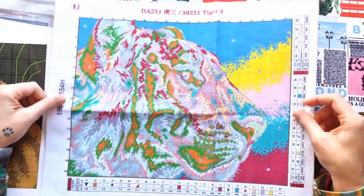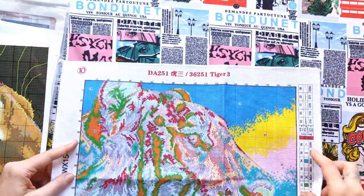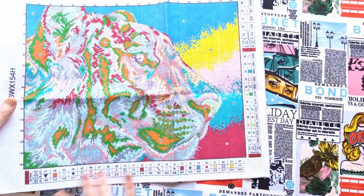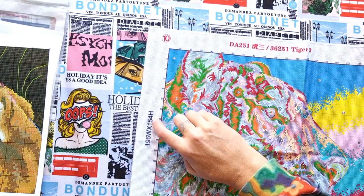All right. This is standard Joy Sunday canvas. Always tells you the name, the product code. It shows you all the stitches you need on the canvas itself. It's 196 wide by 154 high.